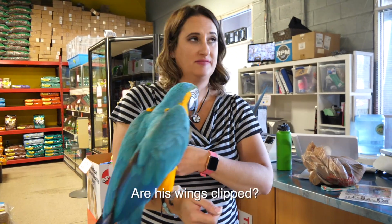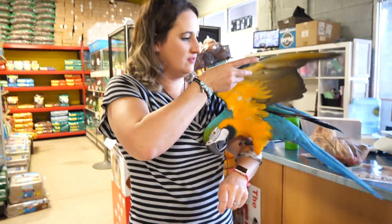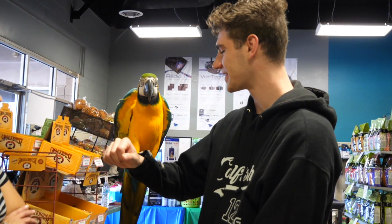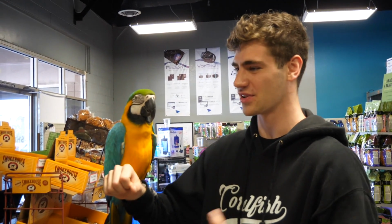What's this? Banana. Are his wings clipped? No, I don't clip his wings. So he's got full, beautiful wings. You step up. Oh, hey, there we go. Now high five. High fives. There you go. Boom. Birds get to know their owners, don't they? They form a sense of attachment to their owners. Yep. They bond with their owners.